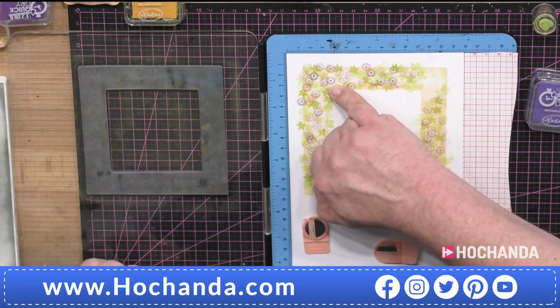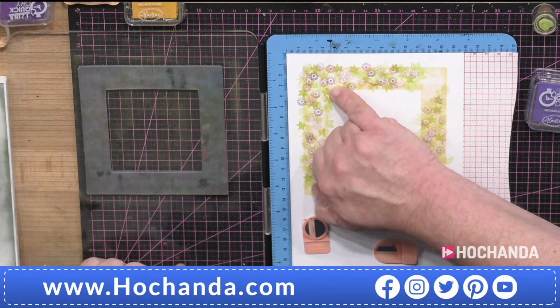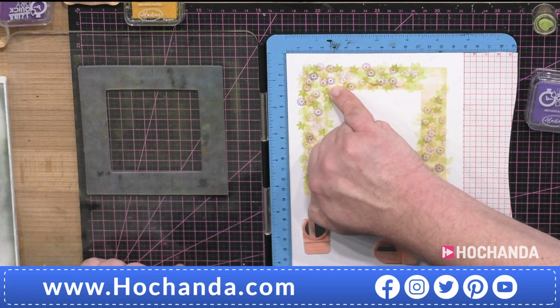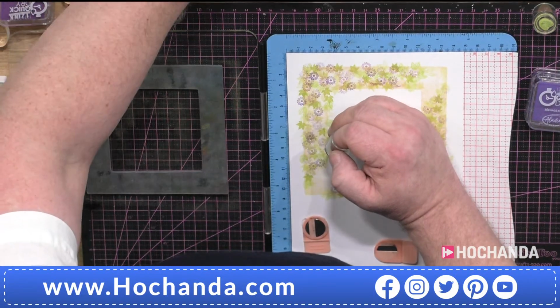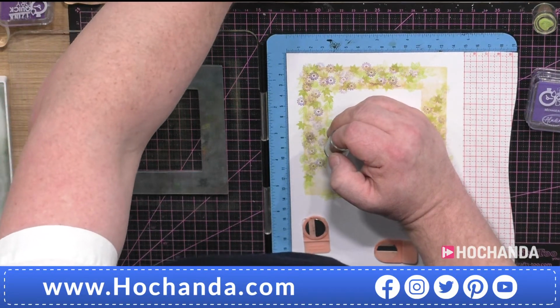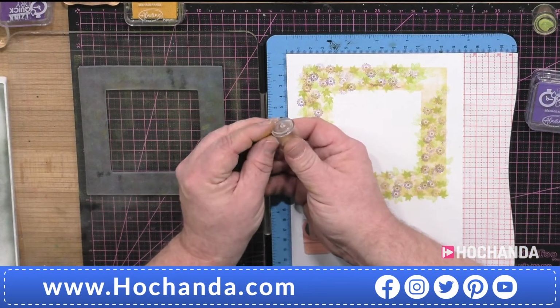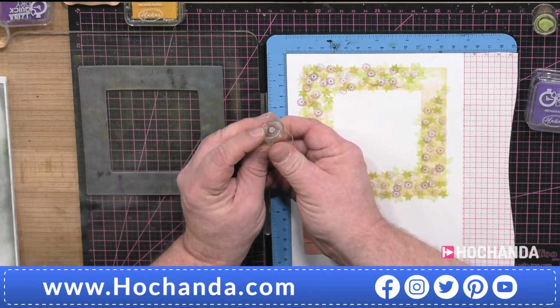Look how detailed these stamps are. That passion flower one is so detailed, and I've not lost a single bit. There are dips in there that are less than 1 millimetre wide. All I'm going to do to finish is take on the flowers. We've actually given you some centres, which are tiny, and I would never try to stamp that with a block.